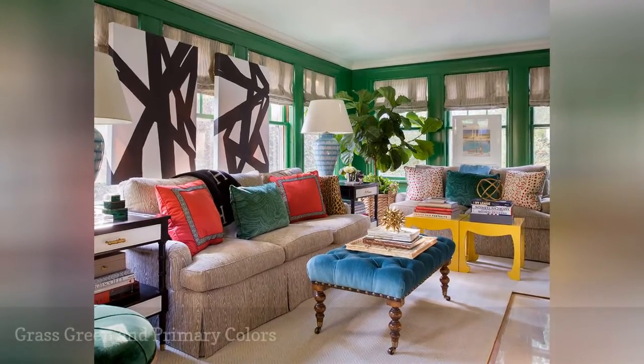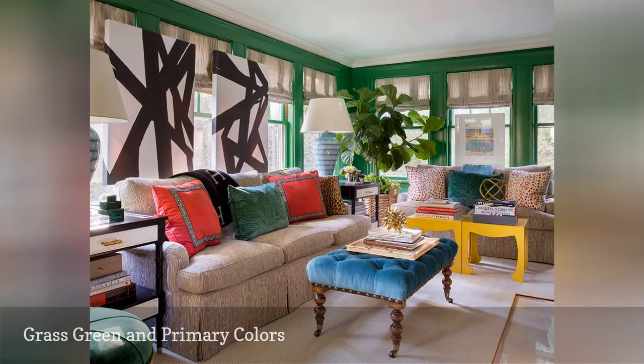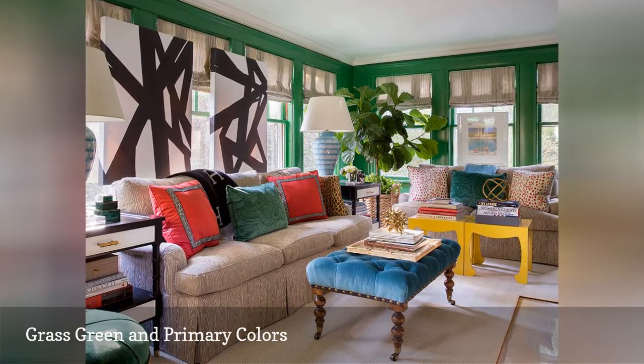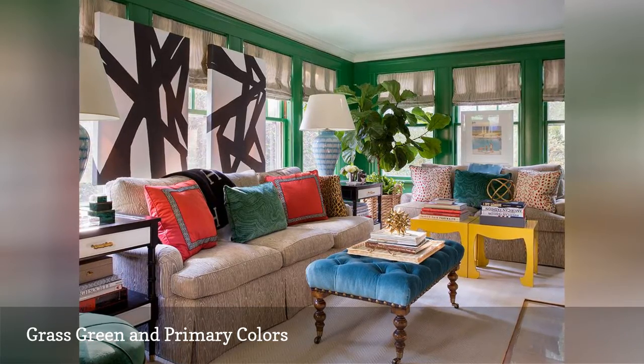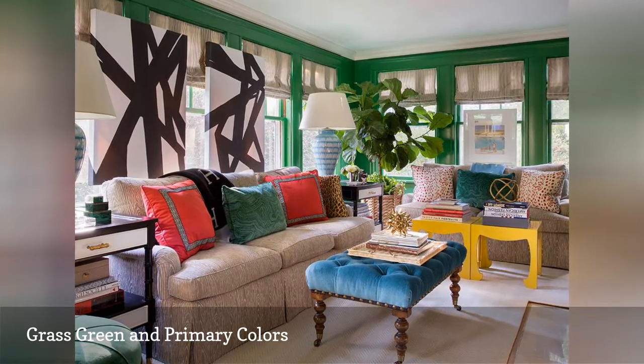Glossy, lawn green walls create a gorgeous backdrop for plush neutral tone sofas topped off with colorful pillows. When working with such a vibrant hue on the walls, it helps to balance the space with different pops of color. Here, interior designer Liz Kahn added lemon yellow side tables and a plush blue ottoman to help draw the eyes around the room.